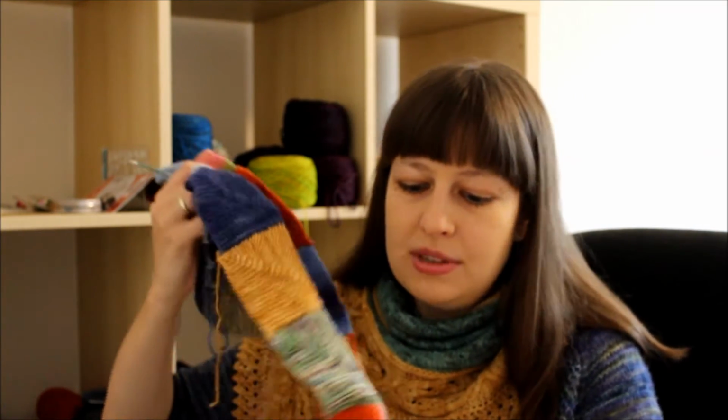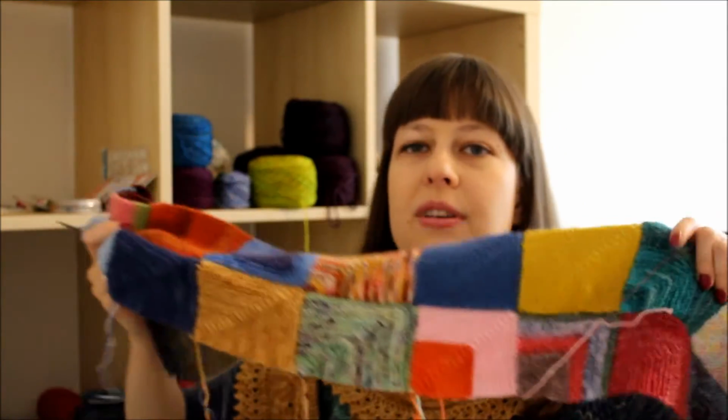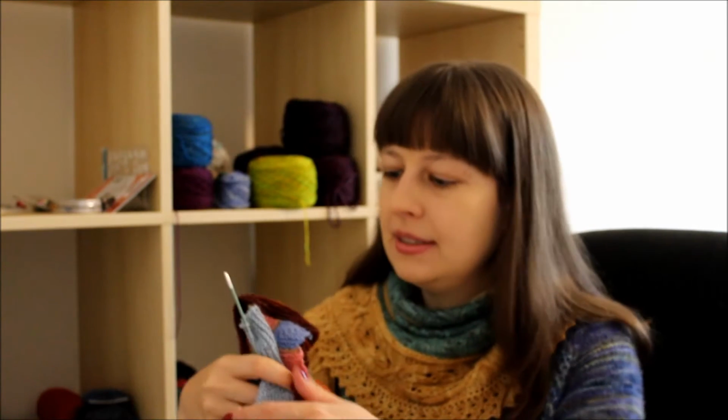Yay, so I have one other project to show you that you actually are familiar with, and it's my Cozy Memories. I don't know how to describe the shape of it because it's not a blanket yet. I'm still on row 2. But I did put some dent into it.